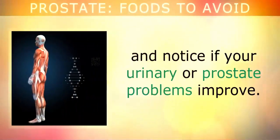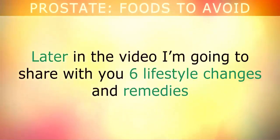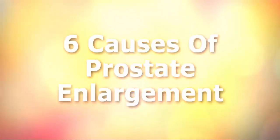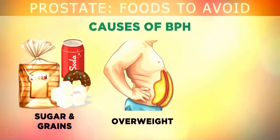6 causes of prostate enlargement. But first, let's look a little deeper at a few of the most common causes of prostate enlargement so that you can understand what's happening. The first and most common cause of enlarged prostate: eating too many refined foods like sugar, processed grains, and flour which deplete your zinc reserves, causing higher levels of DHT, insulin, or estrogen. Coincidentally, being overweight can also trigger prostate enlargement because the more fat you have, the higher your estrogen or insulin levels, hormones that could be making the gland grow.